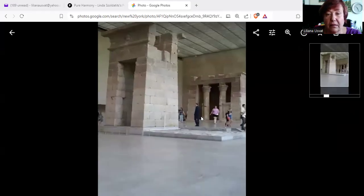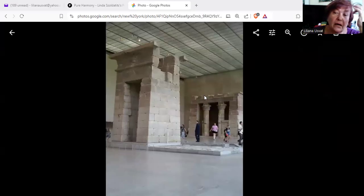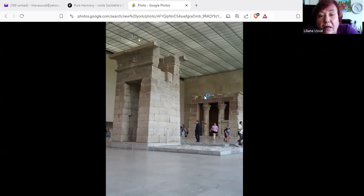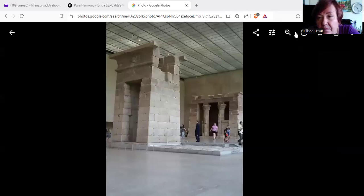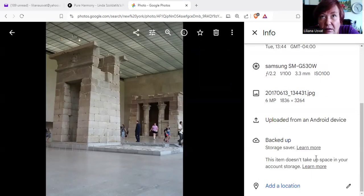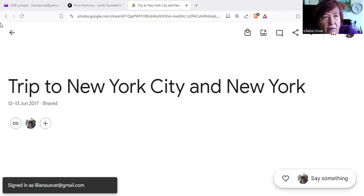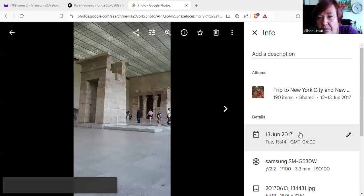This is another element that is in the Metropolitan Museum of Art. I think it's there. Actually, we can see because Google allows us to see the details of each picture that is recorded with your cell phone. New York City, okay.